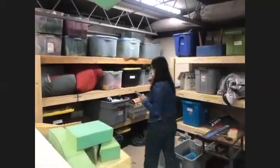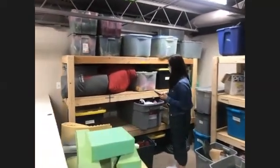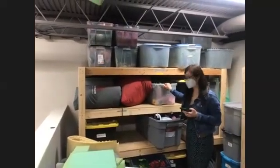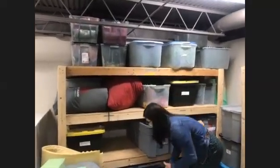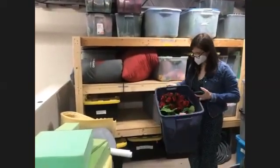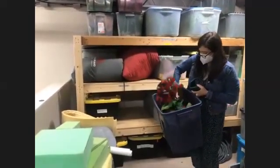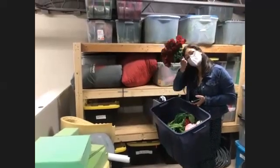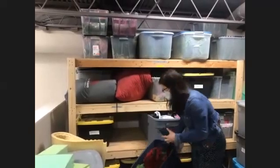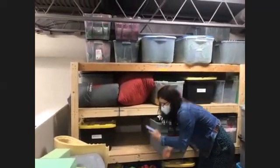So for example, Nick pointed out that over here we have quite a lot of foliage and greenery. A lot of it's from Little Shop of Horrors. But these are just nice to have around because you never know when you're going to need a full bouquet of roses, for example. Those can be used for lots of different things.